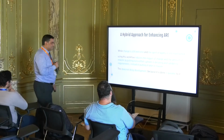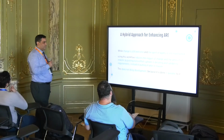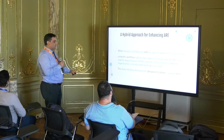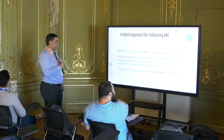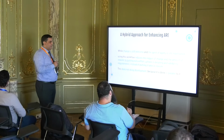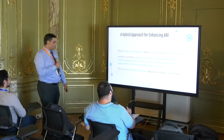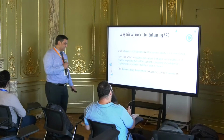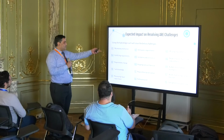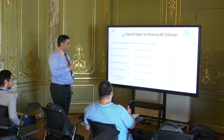While agile is still welcome and the spirit of agility is still maintained using this workflow, it reduces the impact of a change and the amount of work by putting extra effort upfront in detail and validating requirements, instead of putting it later in the work. This doesn't delay development because it's done in parallel. And these are the challenges that we expect to solve by using our new approach.